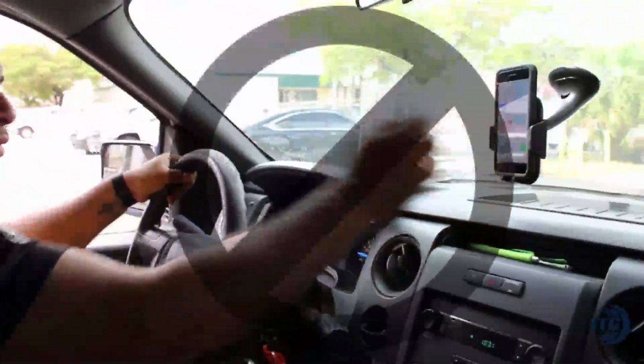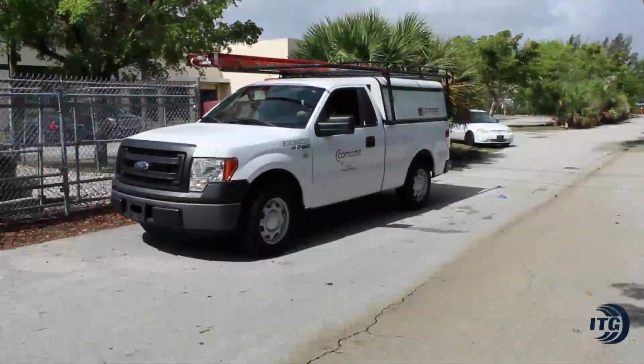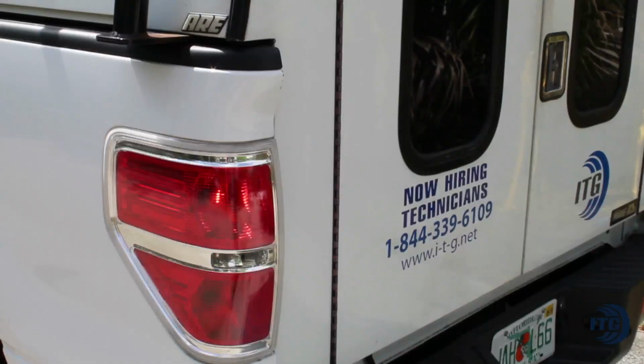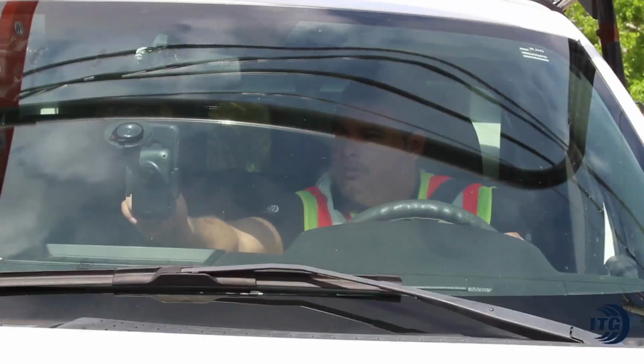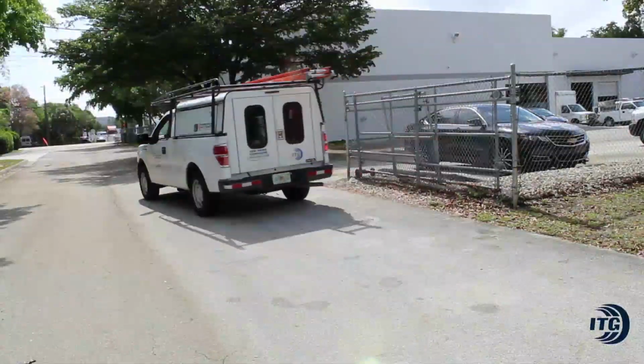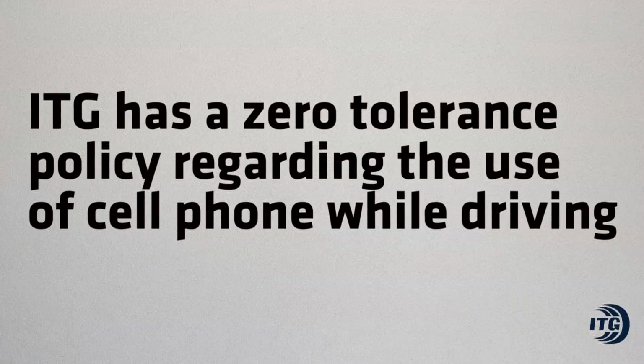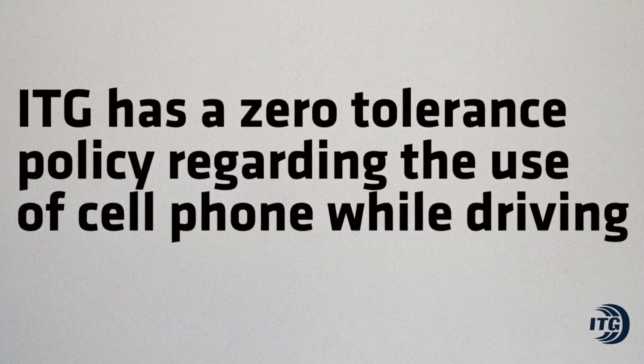You should never use the cell phone when you are driving. If you have to type a new address in your GPS for an address you're going to, you should stop the vehicle to do so. Let's drive responsibly, and never forget that ITG has a zero tolerance policy regarding use of cell phone while driving.